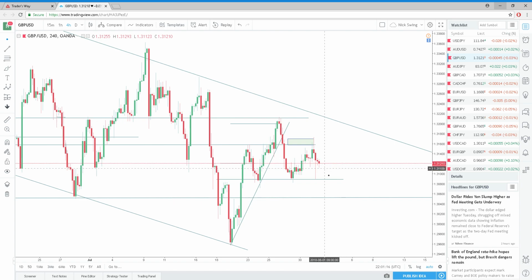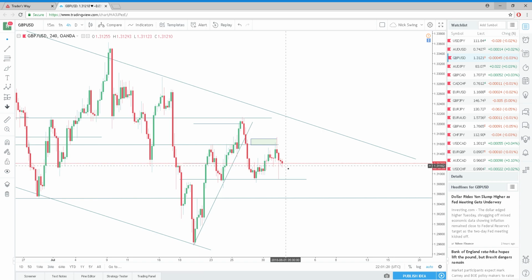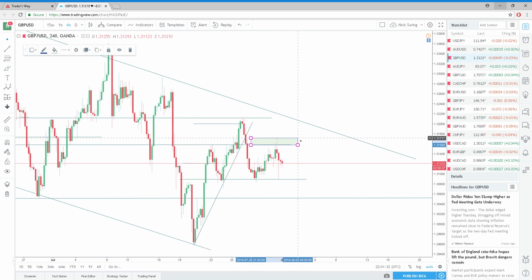So I'm thinking we could see price drop in here a little bit more. And did I forget to take this trade? Whoa, I think I might have missed this. I think I might have totally missed this trade. Wow, this is pretty intense. This is like money left on the table.